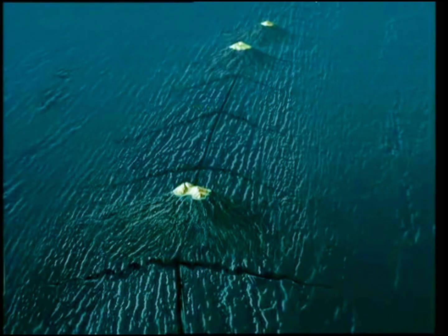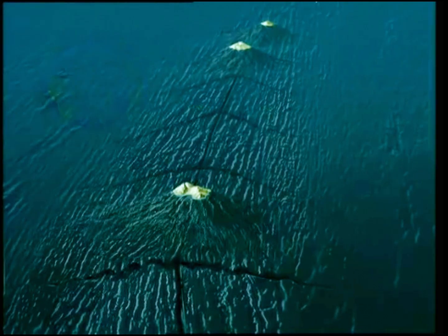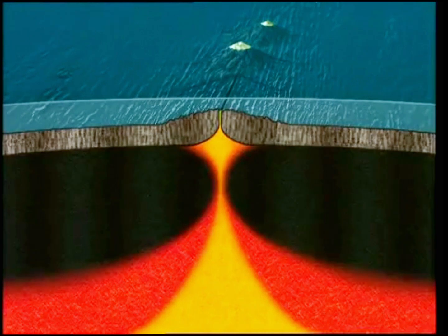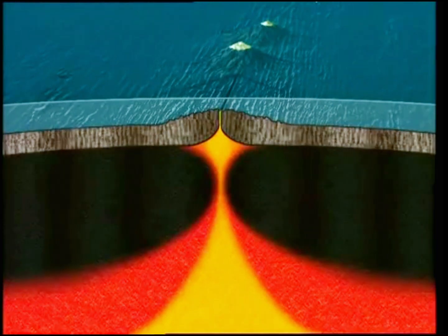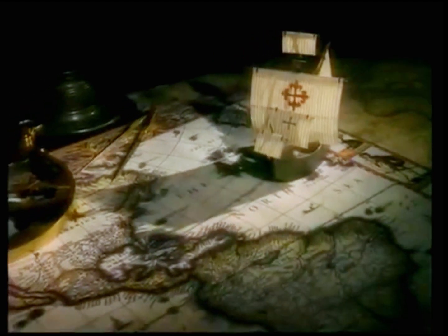A ridge of lava and mountains has been formed where the two plates have moved apart. This runs down the middle of the Atlantic Ocean. The plates are moving very, very slowly, less than 5 centimeters a year. But over time, this has added up. Since Columbus set out from Spain to discover America in 1492, the Atlantic Ocean has widened by about 25 meters.